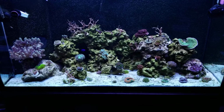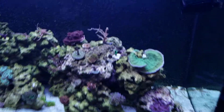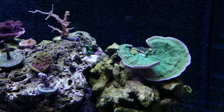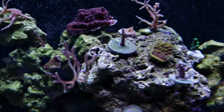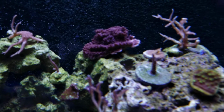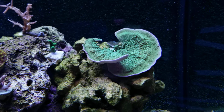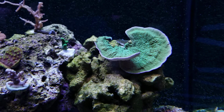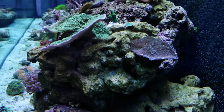So let me get a little closer picture on some of the corals here. I've got a few different kinds of SPS, some Montes up top. I think I've got like 3 or 4 different Montes now. Got one back there, a little grape Monte. This one. I've got one back here. I just picked it up today.